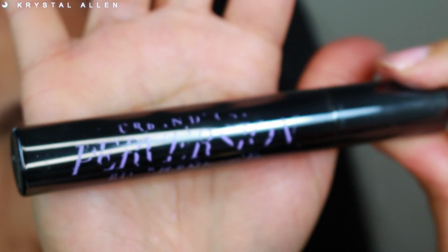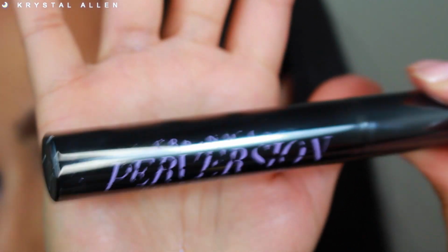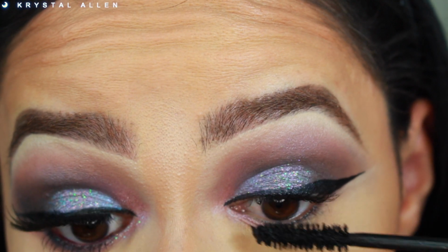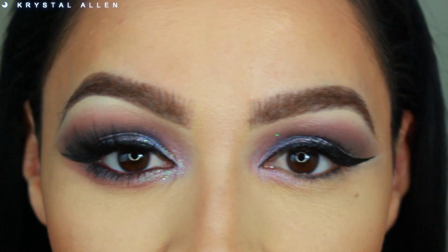Okay, so now we're going to go in with the Urban Decay Perversion Mascara, and I'm just going to coat the upper lashes with this. And with the power of editing, we're just going to pop on some lashes.